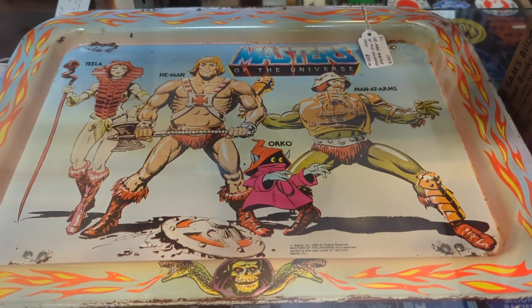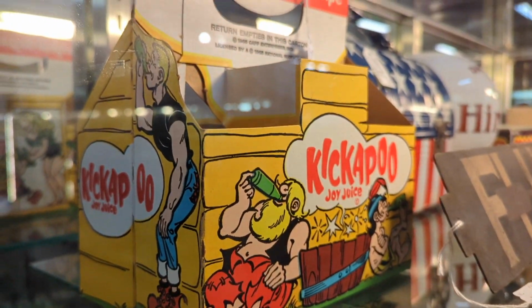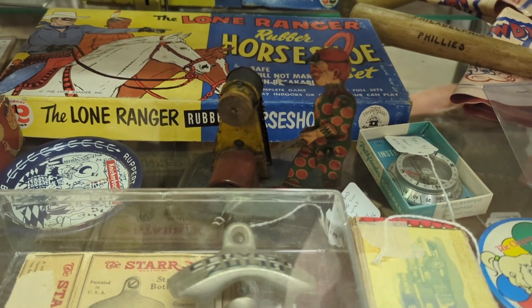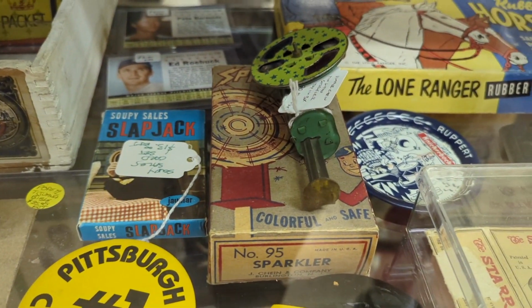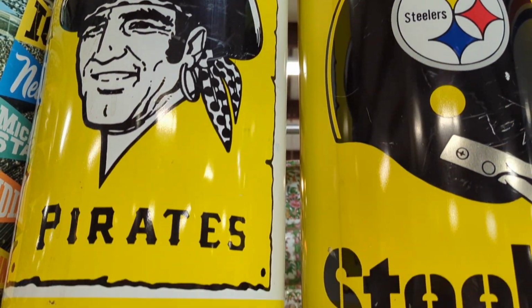I love the noisemakers, except for when they're making noise. Orko. I love Orko. That's cool. Like a little old drink container. I'm not familiar with that Kickapoo Joy Juice. I've never had that. I wonder if they still make that. I'll have to check next time at the candy shop, see if they still make it. Now, Wheeling is close to Pittsburgh, so you see a lot of Pittsburgh stuff here, because it's literally just over the line.